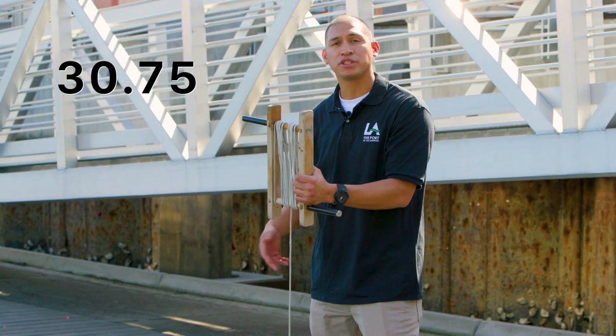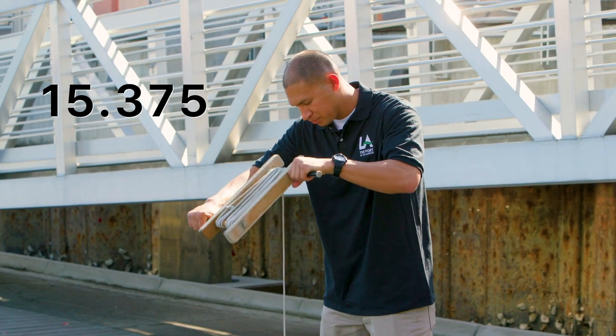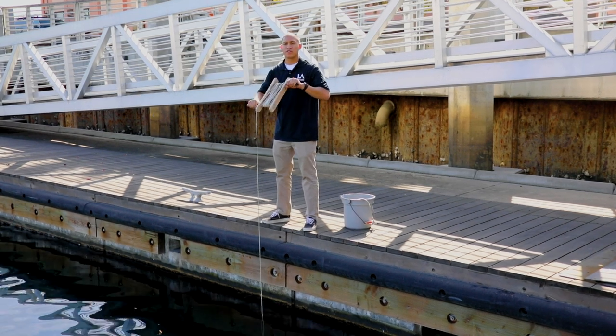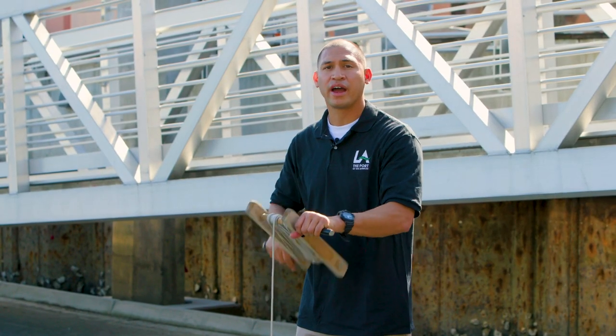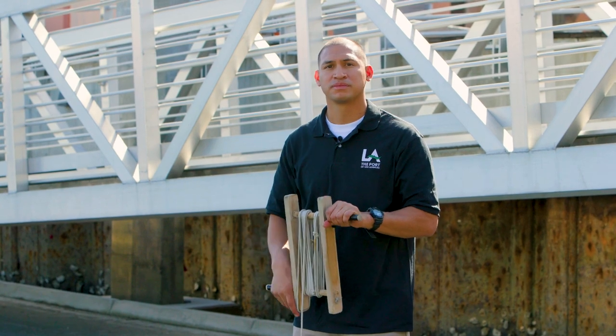So now I'm gonna take the average of the two readings, and that tells me the water clarity in the harbor. Now I would test at the reference site to have a baseline, and I would check at the project site to see a comparison of how our construction is impacting the water quality.